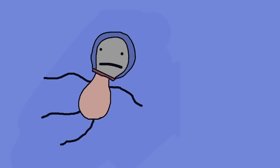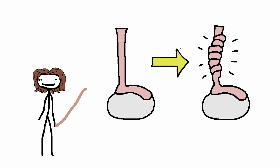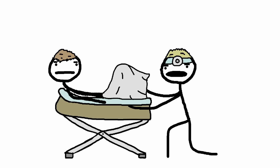However, having free-floating testes comes with a significantly higher chance of suffering from testicular torsion, which is where your sperm tube gets all twisted around as a result of rigorous exercise or other mechanical means. This condition is extremely painful and oftentimes requires a visit to the hospital in order to prevent that nut from literally dying from hypoxia.